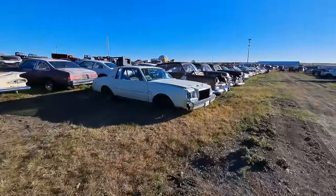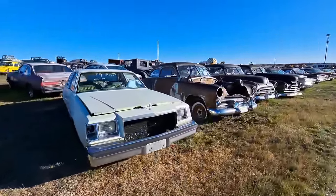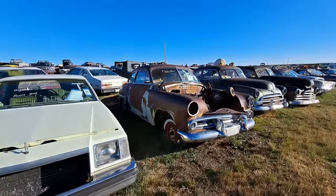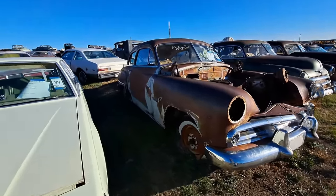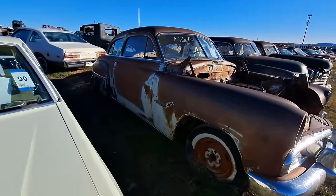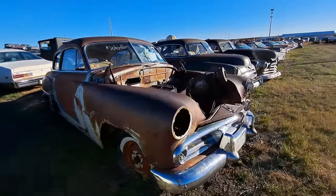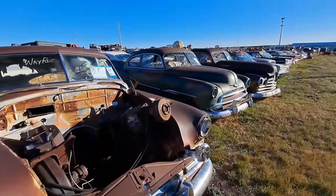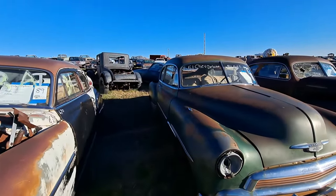This is a 79 Regal Buick. There's a Dodge Wayfarer. Dodge is a two-door sedan.